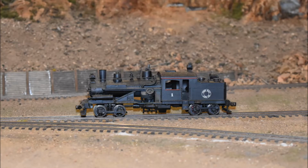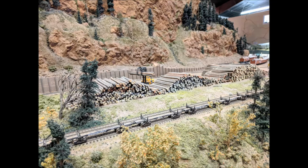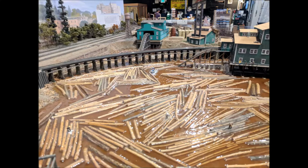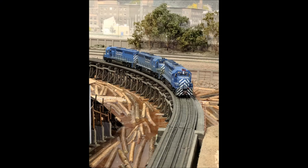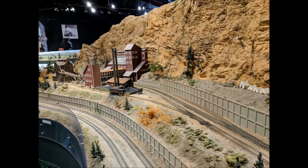So some of the areas have logging. This one is a logging environment, and it shows you logging traffic from cutting down and gathering the trees and taking them down to facilities so that they can get processed and shipped off into a harbor. And they actually reverse the process to take the material, the cars at the end of an operating session, so you can start the process all over again.